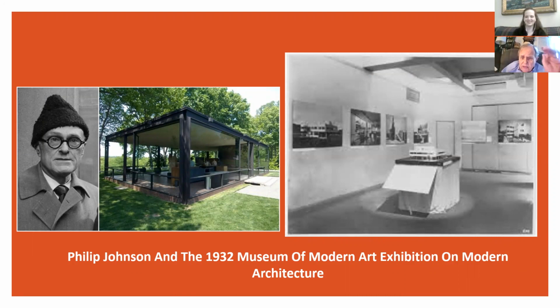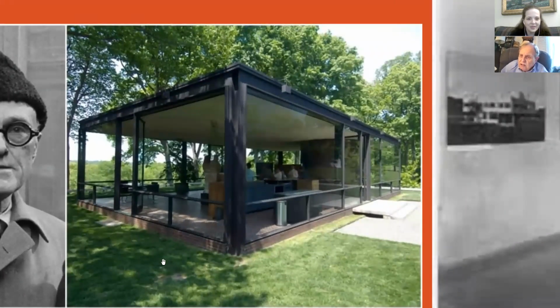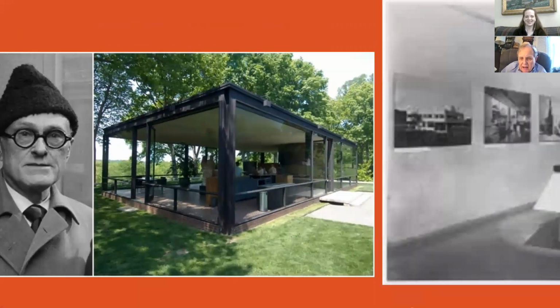The only thing I want to say is there was an American who was very, very important in stimulating and giving vent to this idea of a new architecture. It was Philip Johnson, who was an architect. He also curated a very famous exhibit at the Museum of Modern Art in New York City in 1932, and it was all about this new architecture. And look at the house that Philip Johnson built for himself. It's just a glass box.